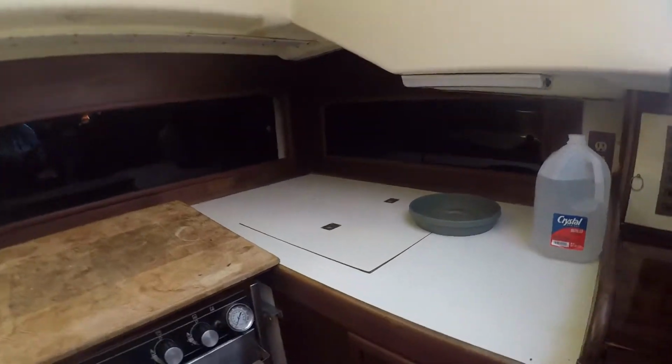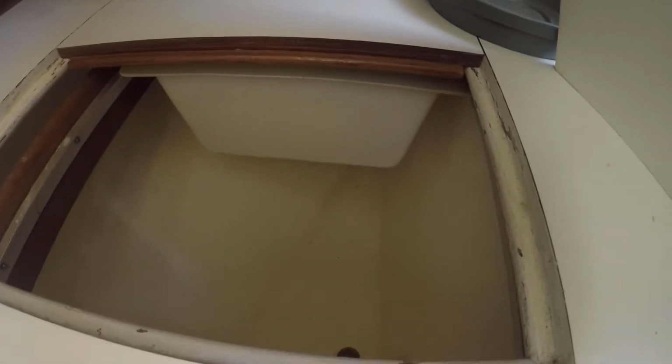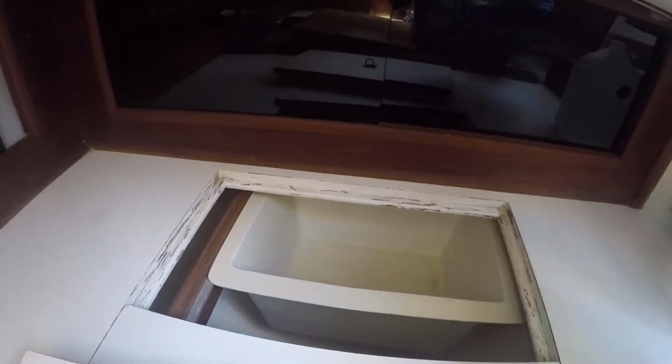This is not bad. This is our galley. You step in here. It is an ice box, not refrigeration. As you can see, this part moves, but pretty good size ice box.